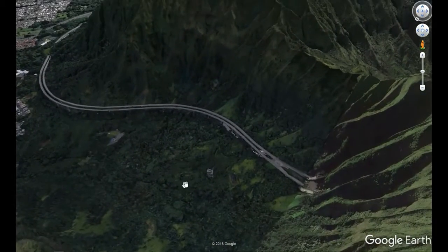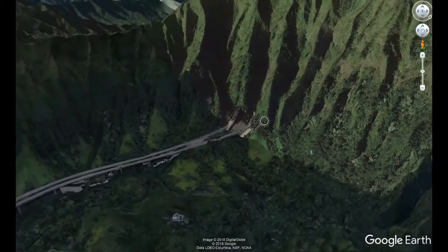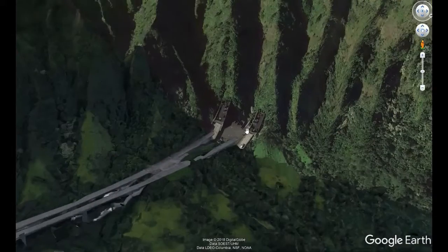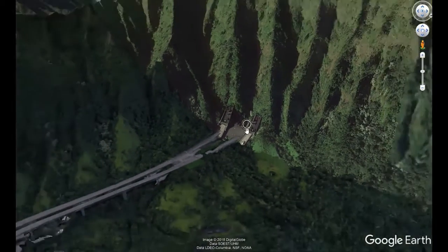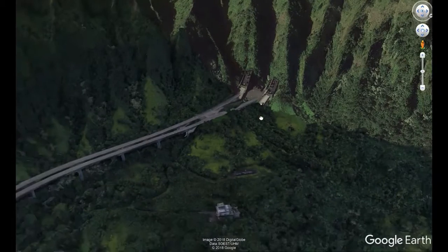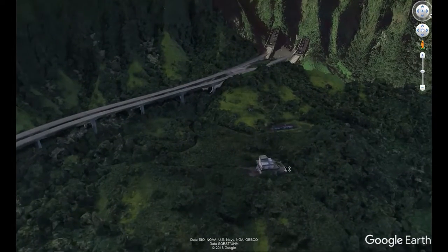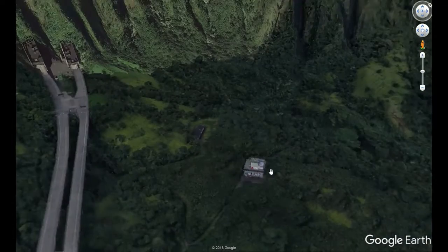There you go. Yep, that's the exit right there, right out of the side of the mountain, just like that. Well, it's taking a little bit for that 3D to load in there, huh? But yeah, it's super high up, so when you come out, you see this little building that is loading. It's just got a ton of graffiti on it.